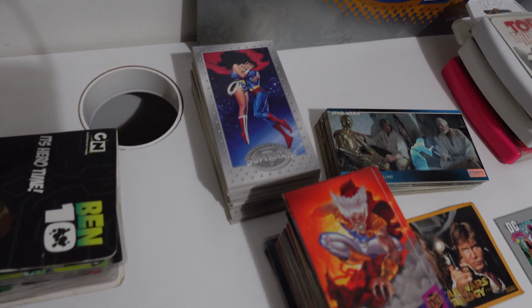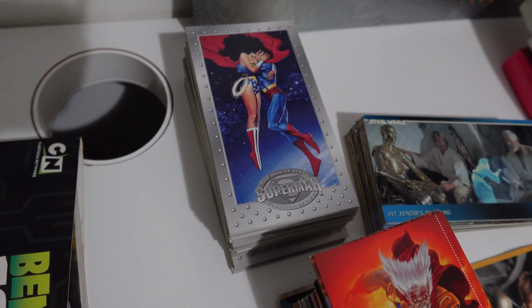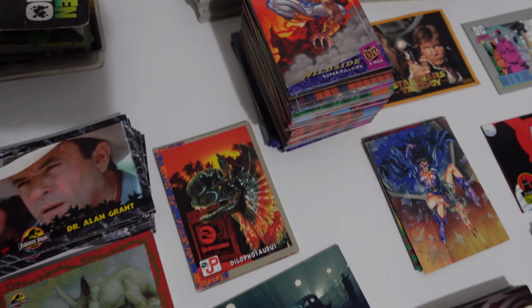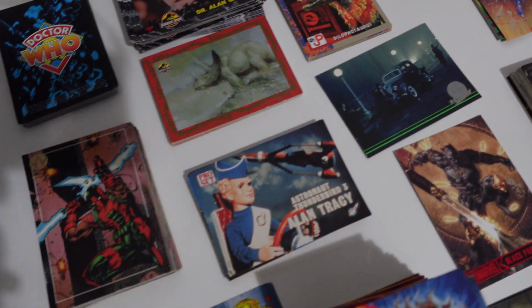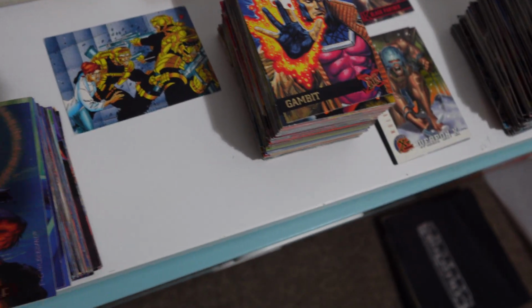I saw these being opened on Sampy's stream last night. So a whole bunch of Superman Platinum cards. We've got Fleer Ultra, X-Men, loads of kind of random bits and pieces. We've got Thunderbirds, a whole bunch of the Morph kind of Fleer Ultra.